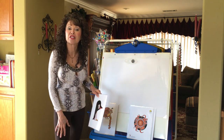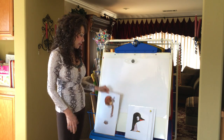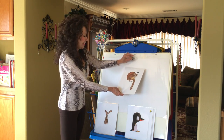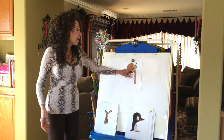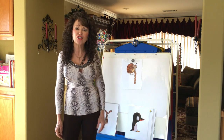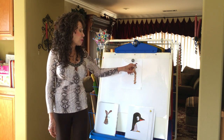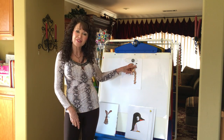Petey Penguin likes to play. Who does he like to play with? Queenie Quail. Why, Queenie Quail and all of her little chicks. Queenie Quail has this beautiful feather. Do you see that feather on top of her head?